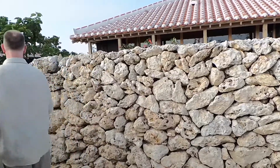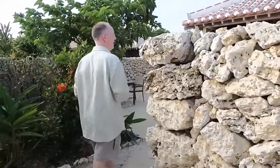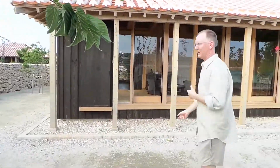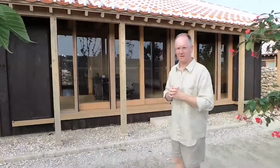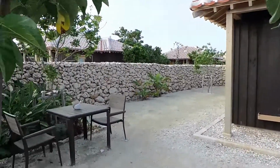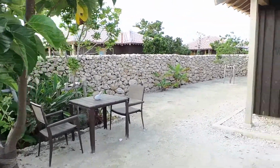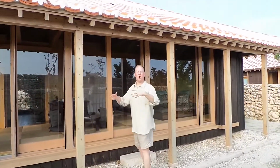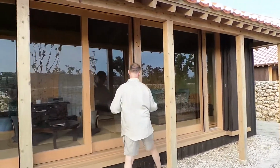So we're going to come around this way, and voila. You'll see we have a beautiful little entryway. We've got a little chair and table outside that we could sit at. But why would we want to do that when we have this magnificent wall of windows that we can open up just like this?